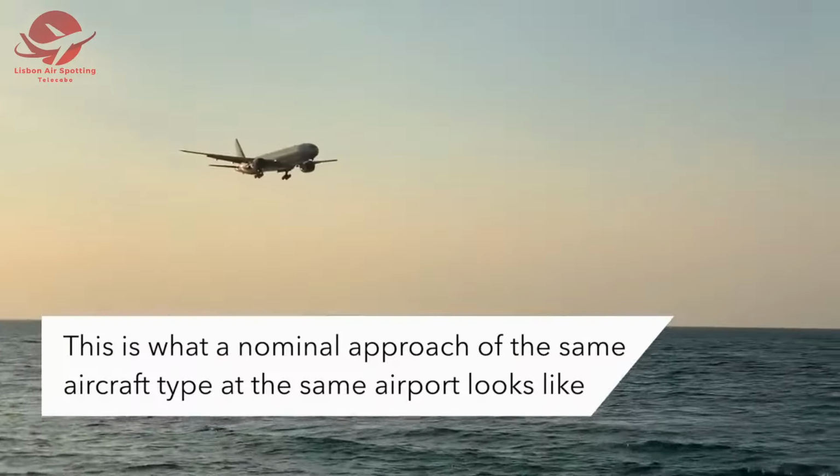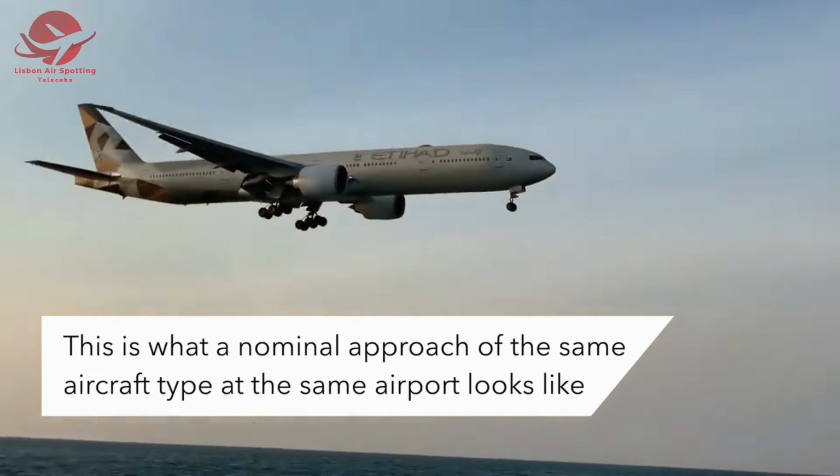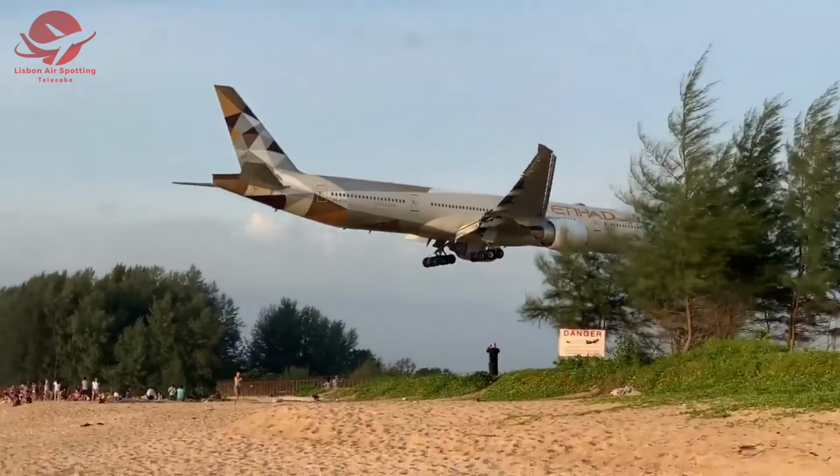Phuket's pristine beaches offer breathtaking views, but not for pilots facing tricky approaches. See a Boeing 777 make an incredibly low landing over the turquoise waters.